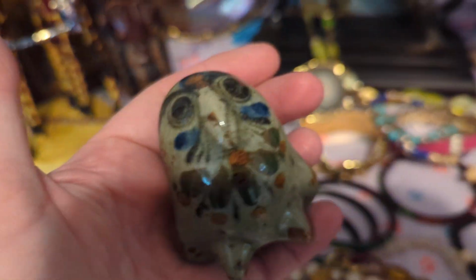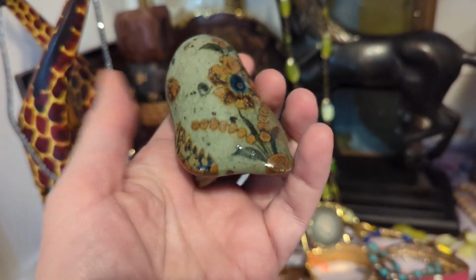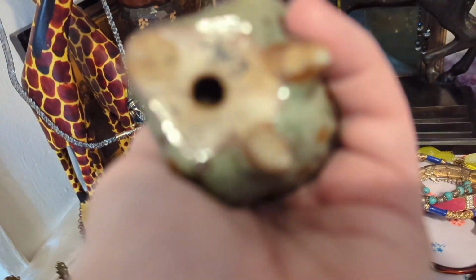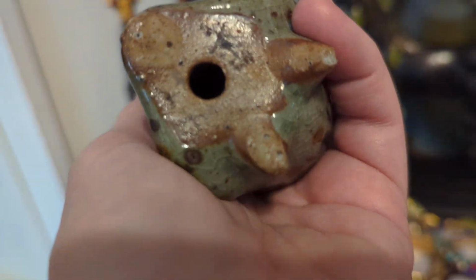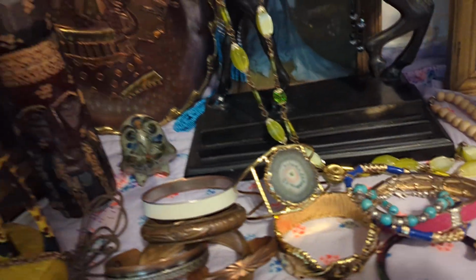So this is the smallest one I think I've ever sourced. There he is. He's so cute. He is vintage. Is he marked? Looks like he might be signed. I can't tell. We have storms today, so it's really hard for my lighting to stay good.